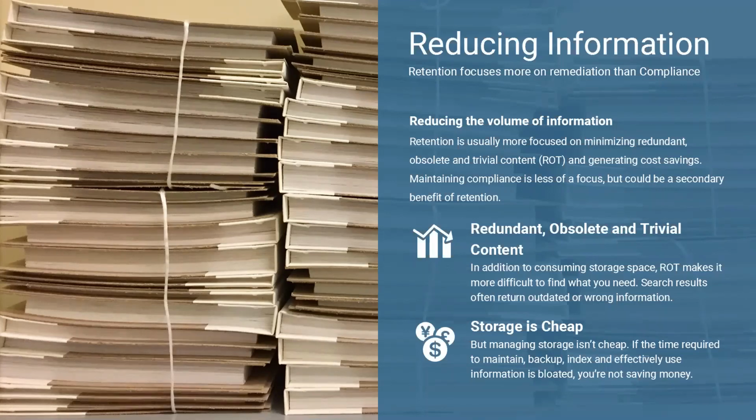And a lot of folks will argue, well, storage is cheap. Well, hardware storage has definitely gotten cheaper. If you've been in high tech and around IT for any length of time, the cost of storing digital information has absolutely plummeted. But the management of storage is not cheap. There's still a defined cost in what it takes to manage your infrastructure, in maintaining and backing up that information, the amount of time it takes to back it up, to index it for search, to run file analytics across that information. The more bloated your information source is, the longer that all takes, and you're not saving money.